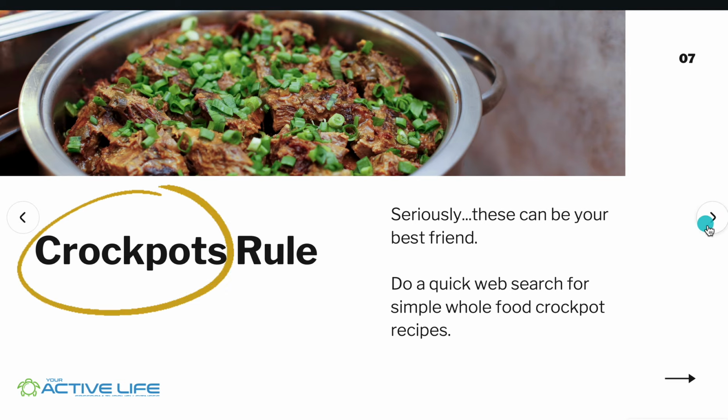Crock Pots rule. It is a true story. Crock Pots make a simple way for you to get a lot of food prepped and ready to go for the week. This thing can be your best friend. Do a quick web search, simple crock pot recipes, and you will find a lot out there.